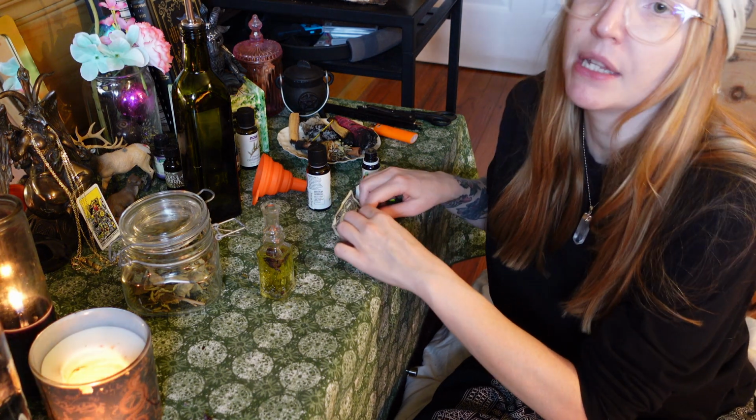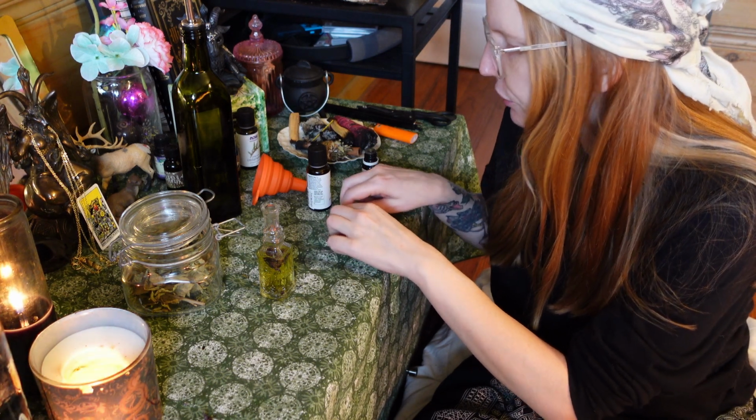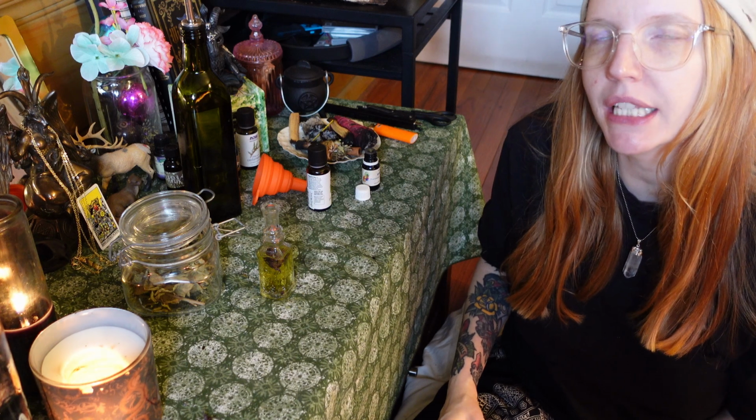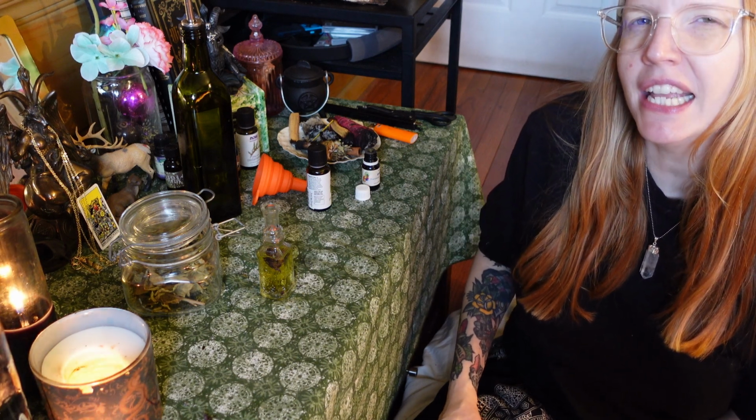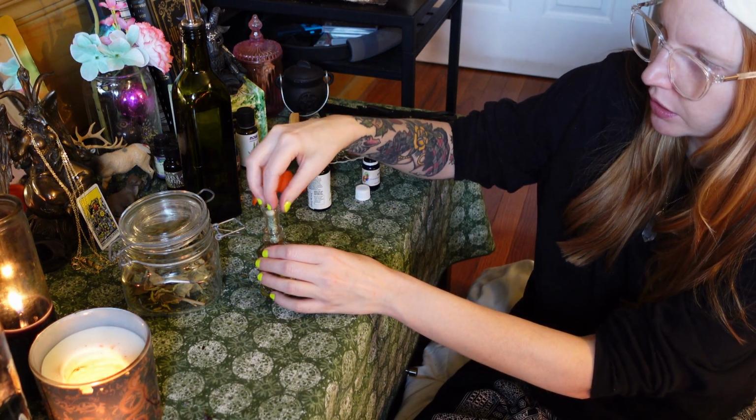I have seen money oils. Money oil is a very popular oil to make. I have seen money oils where people tear up the dollar bill and put it in there, but I don't feel comfortable doing that because I feel like it gives the wrong intention. So I'm going to be rolling it up and putting the whole thing in there.